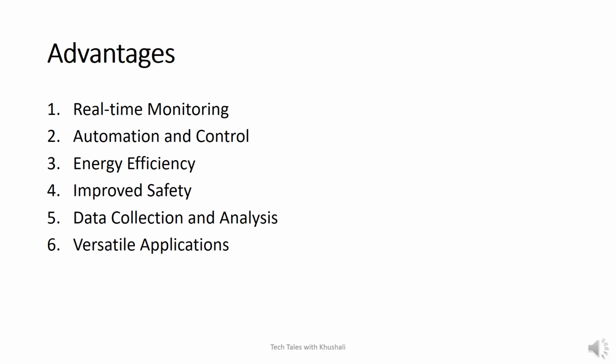Now let's discuss a few of the advantages too. The first is real-time monitoring. Temperature sensors enable continuous and real-time monitoring of environmental conditions, which is essential for responsive IoT applications like climate control and supply chain management. Second is automation and control.